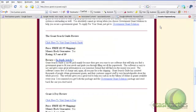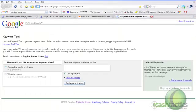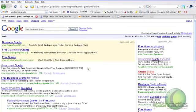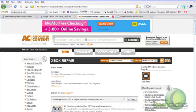Let's get out of this. So we know that in the grant market, there's people searching, or affiliates are in the search network promoting grant offers. So that's a good sign. So also we can do the same little quick thing here. In the associated content, you can type in free business grants.